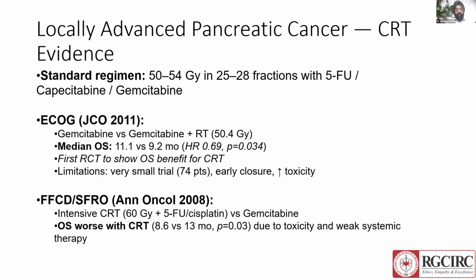There was an FFCD trial, published in 2008, which concluded that the addition of radiation to chemotherapy, that is gemcitabine versus radiation plus 5-FU cisplatin, was associated with worse overall survival due to toxicity and weak systemic therapy. The only trial which showed some modest median overall survival was the ECOG trial published in 2011, with around a 2-month survival benefit for patients, but the trial was limited as it had to be closed early due to poor accrual.